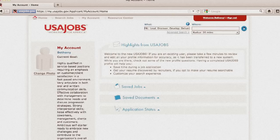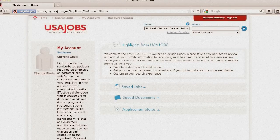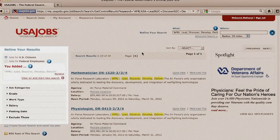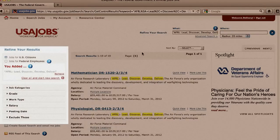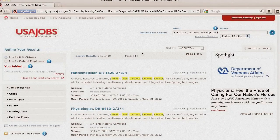If you know of a specific AFRL location that you would like to pull announcements from, you can do so by entering a location here. For this example, we will not be choosing a specific location. Click Search Jobs. Notice that on the left side of the screen you have the option to refine your results. Results can be refined by clicking the drop-down arrow under each category: pay grade, job categories, salary, and more. The available announcements will populate in the middle of the screen according to your refined selections.